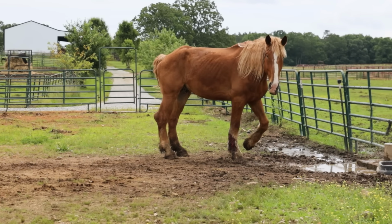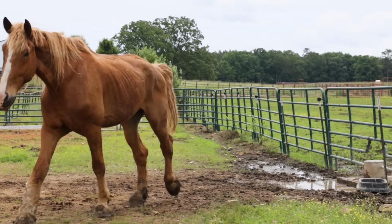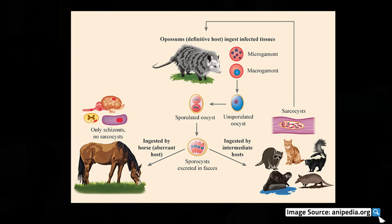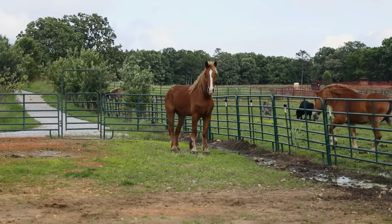So we decided to take samples, a serum and a CSF or cerebrospinal fluid to send off for EPM testing, or equine protozoal myeloencephalopathy, which is caused by a protozoa that is carried in possums and they defecate it out, and then horses eat in the area where they defecate. They don't actually eat the feces, but the protozoa come out of the feces and get on whatever they're eating, the grass and stuff like that. And horses are a dead-end host. They cannot transfer it to other horses.